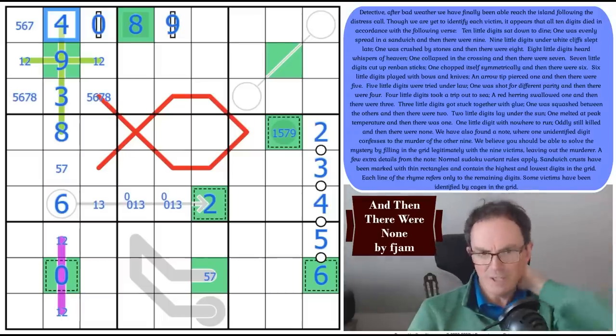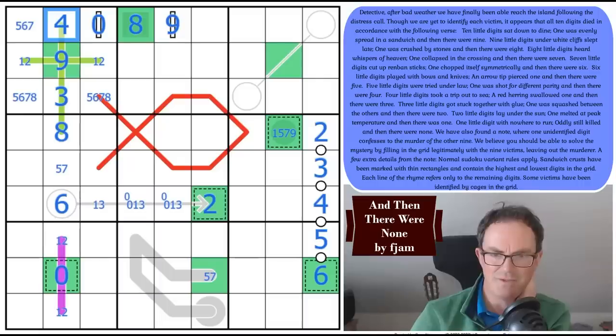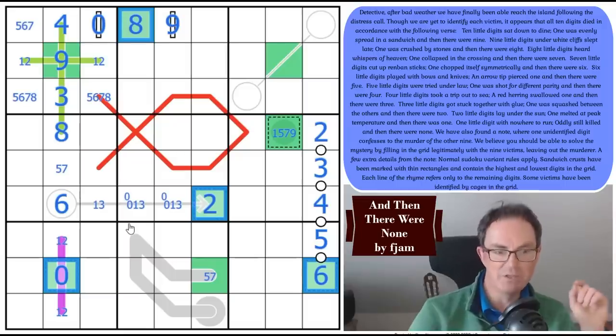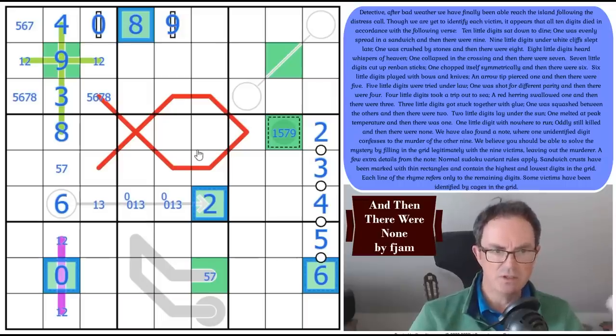Hang on. 5 little digits were tried under law. One was shot for different parity, and then there were 4. Well, I know that these even digits have been shot not because they had different parity. They've been killed for all sorts of reasons, but not because they had even parity. So the 4 is the only digit that can have been killed because it had even parity. And then 4 little digits took a trip out to sea.